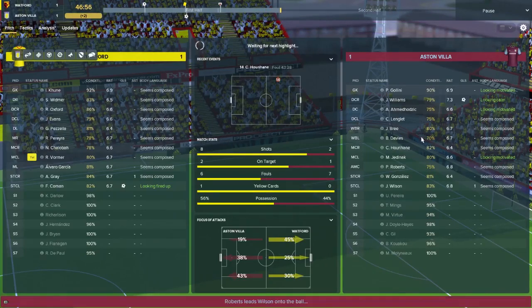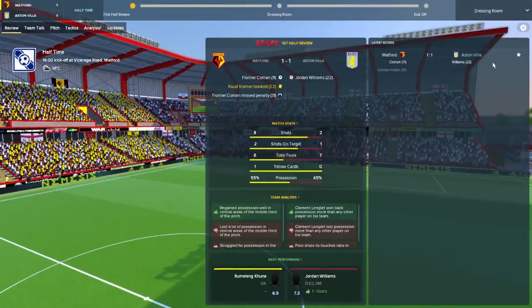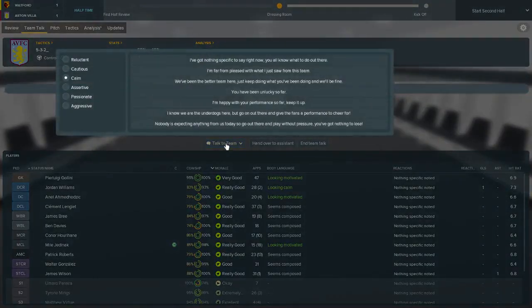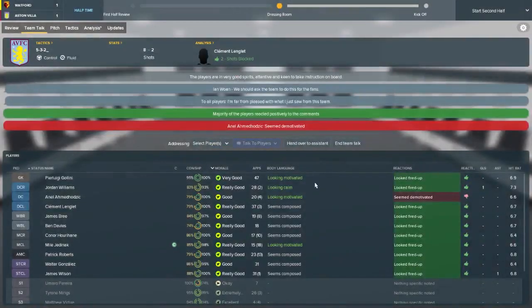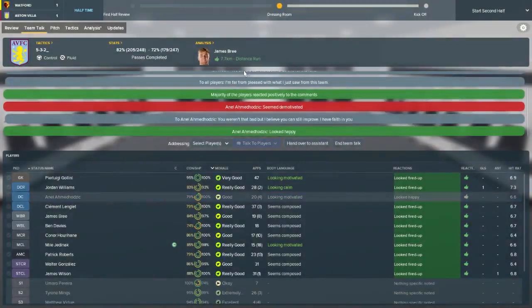Ben Davies is looking tired, isn't he? I wonder if it might be worth taking him off at some point in the second half. Yeah, we've scored from our only shot on goal, so we can have no complaints. I think a calm, I'm not pleased. And then Ahmedzovic, you're fine. All right, that seemed to have worked.